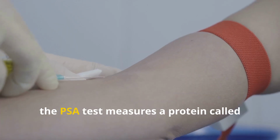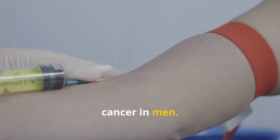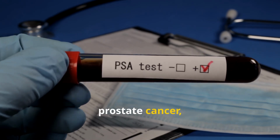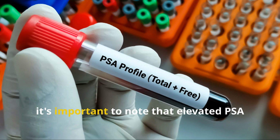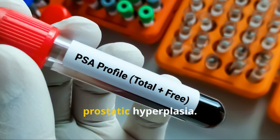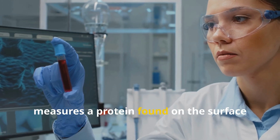For example, the PSA test measures a protein called prostate-specific antigen, and elevated levels can suggest prostate cancer in men. The PSA test is one of the most well-known tumor marker tests and has been instrumental in the early detection of prostate cancer, significantly improving survival rates. However, it's important to note that elevated PSA levels can also be caused by non-cancerous conditions, such as prostatitis or benign prostatic hyperplasia.